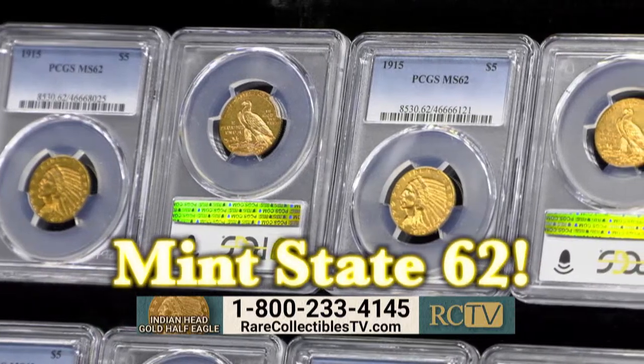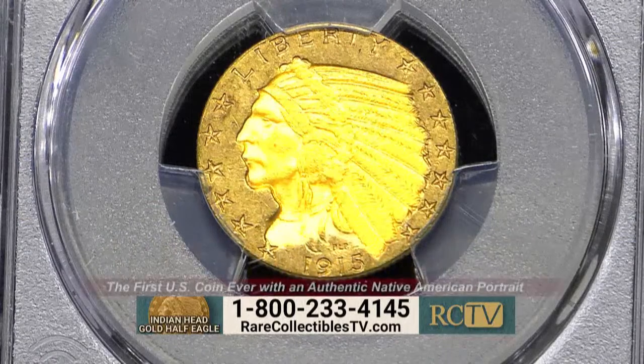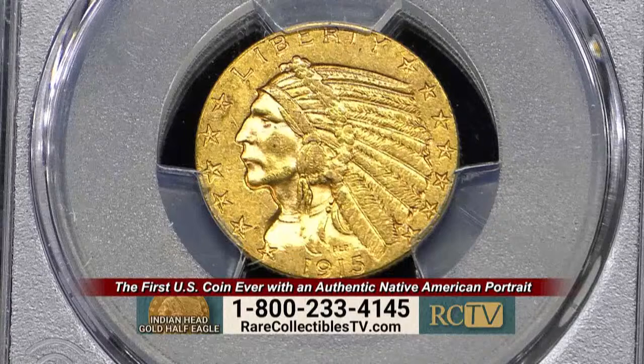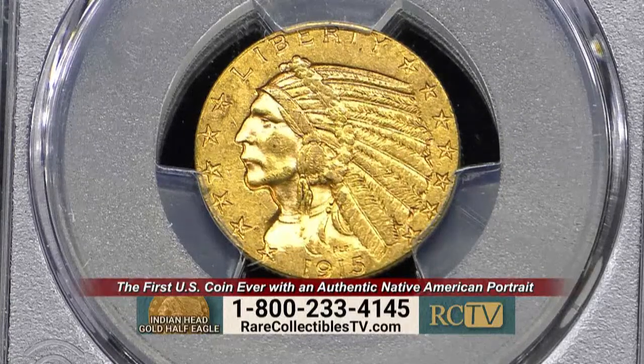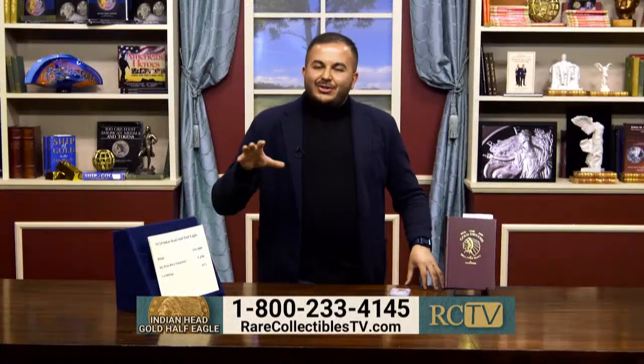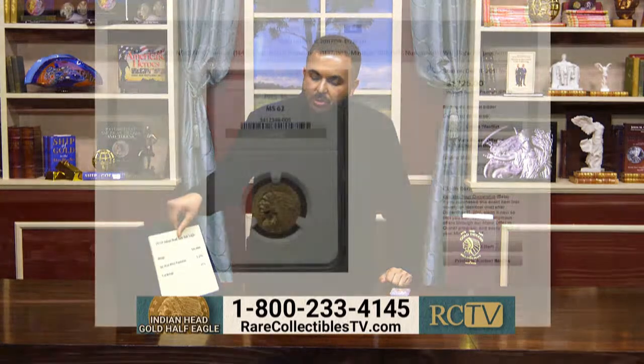This iconic coin design, designed by one of our premier sculptors at the time, Mr. Bela Lyon Pratt, in Mint State 62 condition. And these are all coins that are so highly treasured, you will not believe the kind of prices that we see for this coin out in the market. I have a few comps I would like to share with you all.